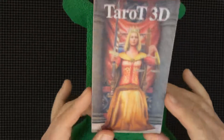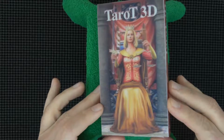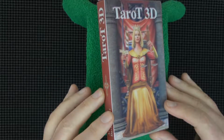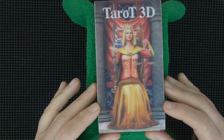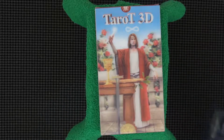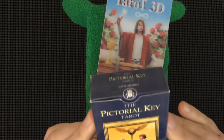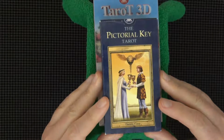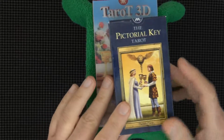Let's try the back. She looks a little 3D-ish. Her face changes a little bit. That's weird. But this is actually the 22 Major Arcana. The trumps are the same as in the Pictorial Key Tarot, which is what this is.